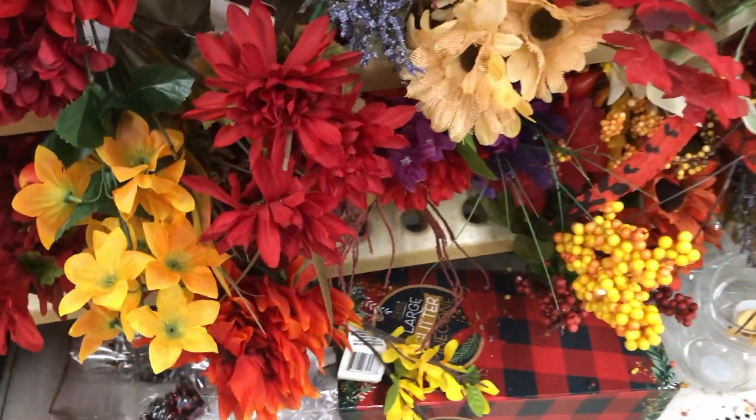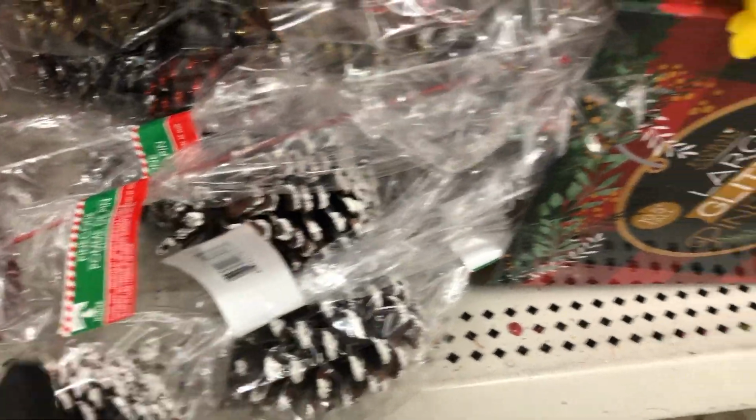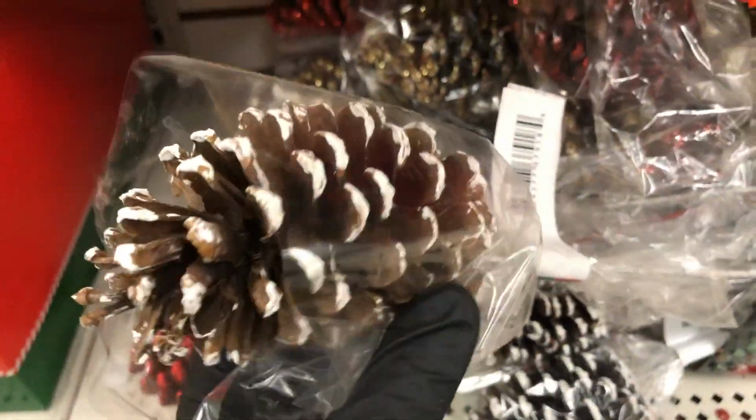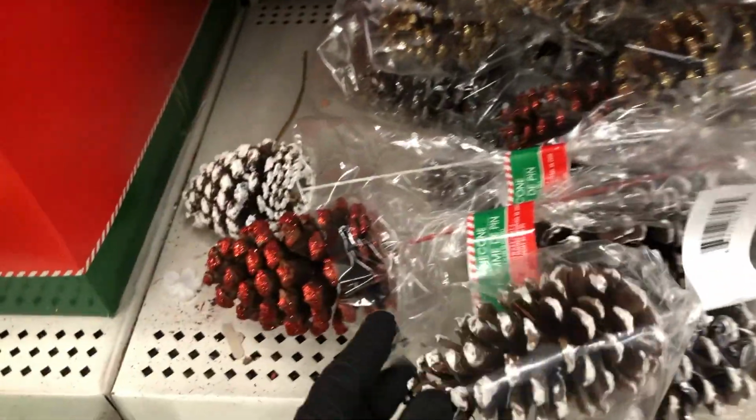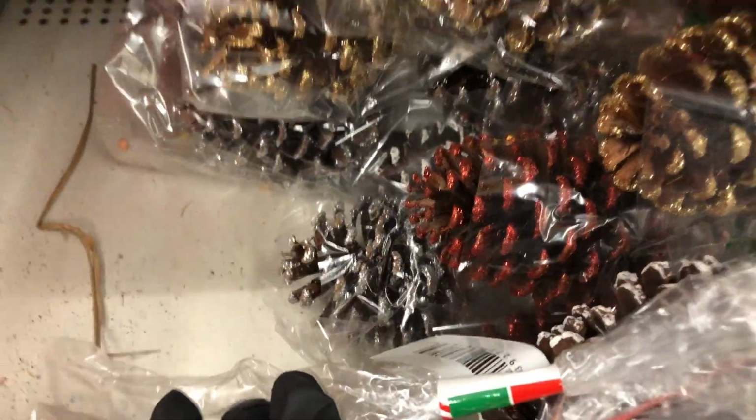And then I saw this laying down large glitter pine cones. So they have one that has a frosted effect on it. They have it in red glitter, gold glitter, and silver glitter. And there's one per stem.